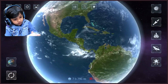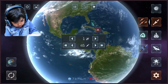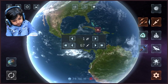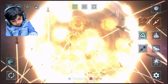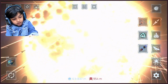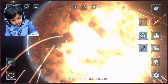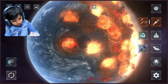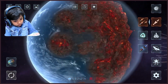Okay. So what is this? Oh, these are missiles. All right. And then let's throw more missiles. That will be cool. More missiles. Whoa. Guys, couldn't even see anything in like the space. It's like all lighted up. Oh, that's so cool. There are like so many missiles over there. That is cool.